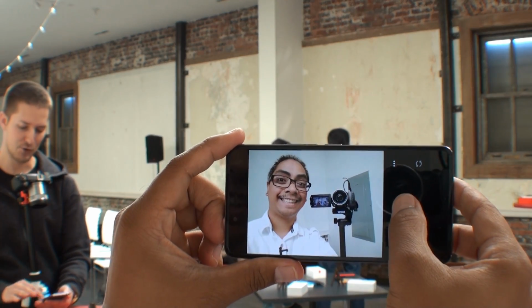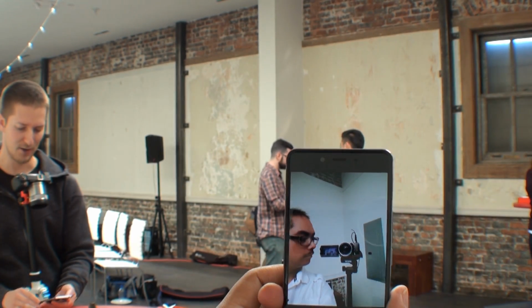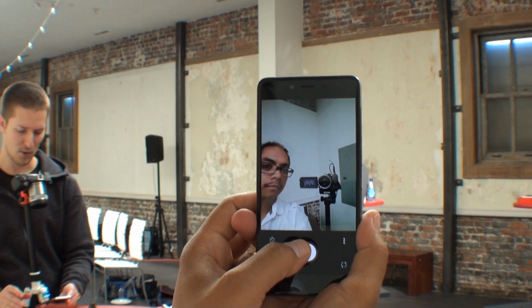It has a minor wide angle, so if you're trying to get yourself and a bunch of other people into a group selfie or a groupie or whatever you guys call it. And then the camera app itself still has the ability for you as a user to manually change the ISO, shutter speed, and white balance.